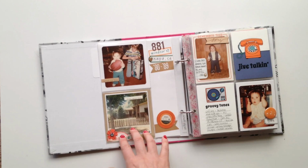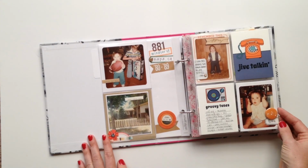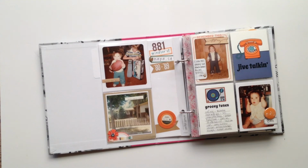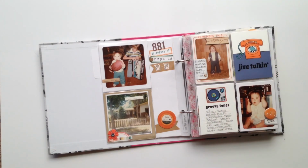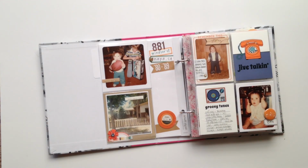So this was our home at the time, and one of my brothers, and this is a Christmas thing. I used several different pieces from other kits and other supplies that I had to work around the inspiration of the cards that were made specifically for the class by Christy Makes.